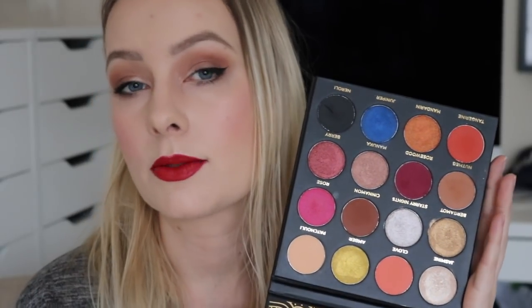I think it's beautiful. I think the formula is really nice as well. It's not the best formula that I've ever tried, but it's really nice, and you get such a variety of unique shades that I think this is a really good palette to have. And then, like I've mentioned already, the price is pretty nice as well. So overall, I would definitely recommend picking this up if the colors in here intrigue you, because I think that you will be happy with the formula.